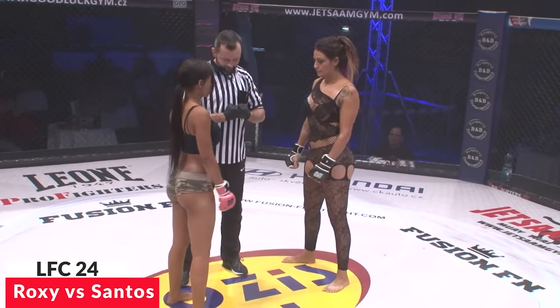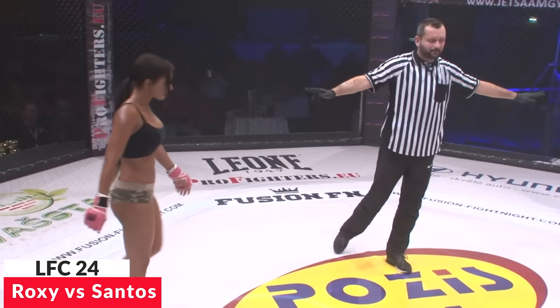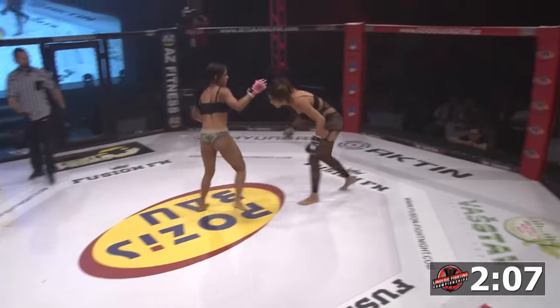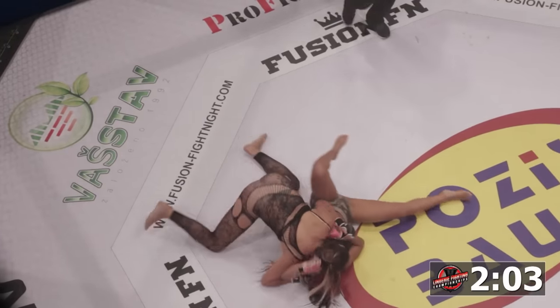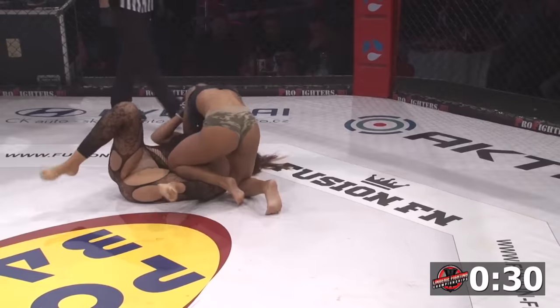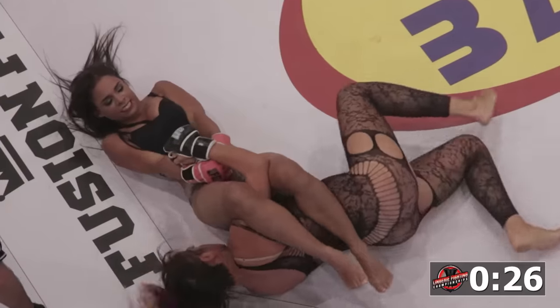Doily-esque outfit, if you will. I'm not seeing necessarily the doily look there. We'll let Roxy Michaels go briefly. Wow. Oh, look at the big turning sidekick to the body, and now reverse suplex. Incredible work there from Jesse Santos. Going for the armbar. Santos could be in trouble here.